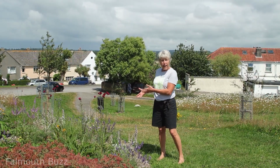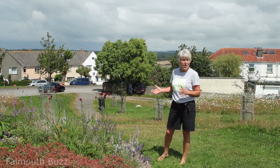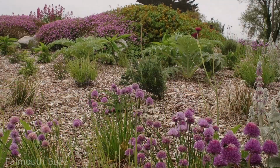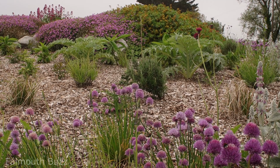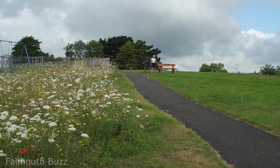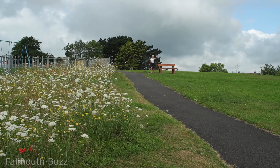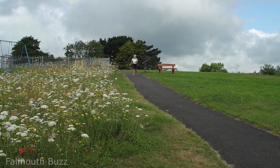So I'm standing next to one of the many flower beds that we've planted in the different spaces in the Making Space for Nature project. You'll see that it's in full flower, we're in July, but we've actually selected different plants to make sure that they flower across a number of different months. And that's to make sure the pollen and nectar is provided for as long as possible. This is just an example of it though.